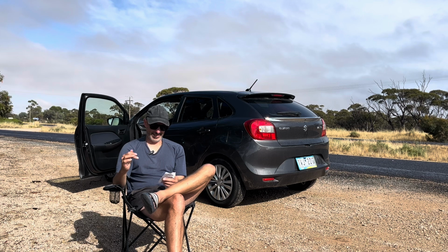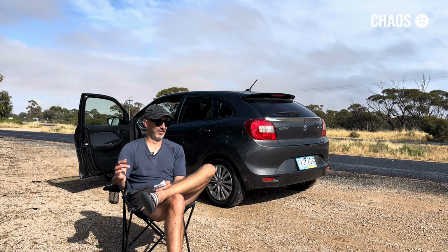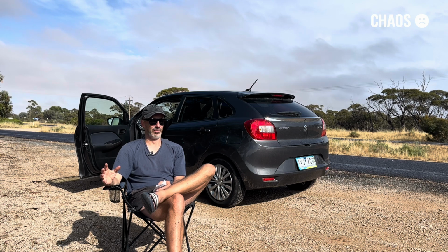The next con is the chaos of living out of a two-wheel drive hatchback. Any car, I think, that's not a custom build, there's going to be an element of chaos. You will find systems and methods and containers to make your life a bit more organized.